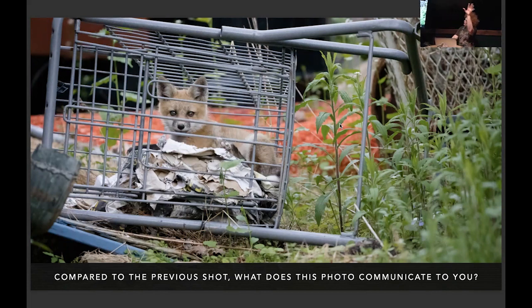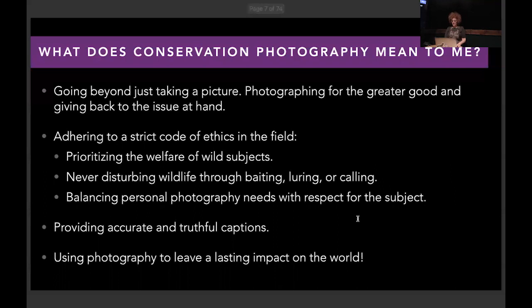So this was just to explain conservation photography. And what does conservation photography mean to me? It's really going beyond just taking a picture. If my pictures just sit on my hard drive, they're pretty meaningless to me. I really want to photograph for the greater good and give back to the issue at hand.